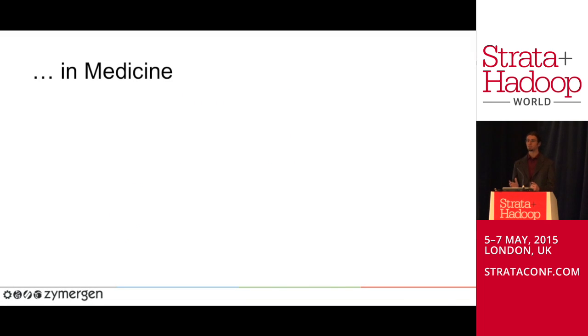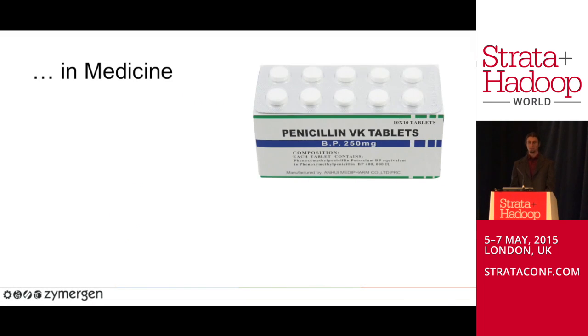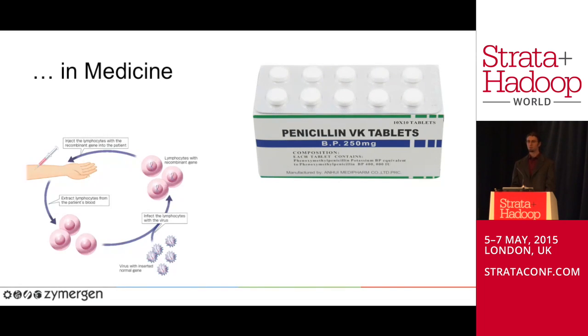Bioengineering also has applications to the medical sector. One of these is industrial fermentation-based. Many drugs, such as penicillin, are created through industrial fermentation. But we can also do really interesting other things with genomic editing. For example, gene therapy is one potential cure or aid for various chronic illnesses.